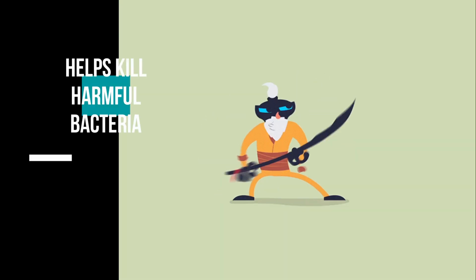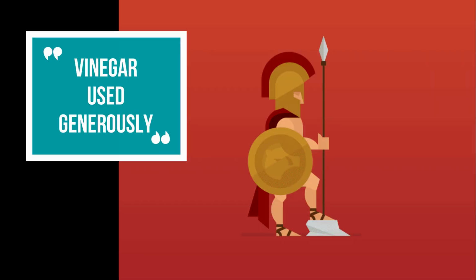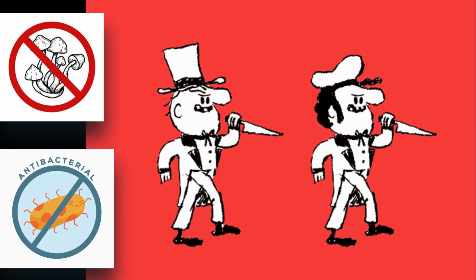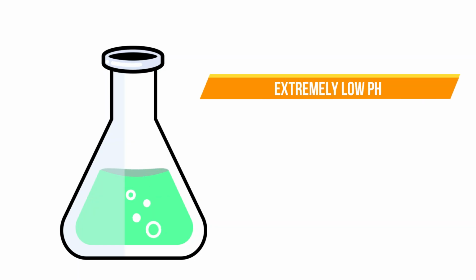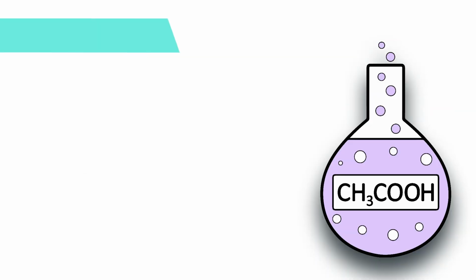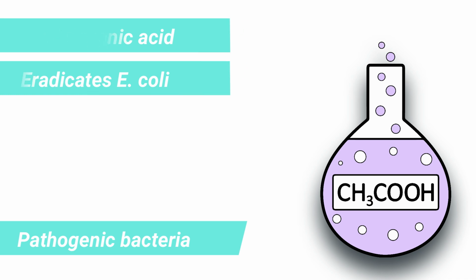It helps kill harmful bacteria. Since the ancient Greece era, vinegar has been used generously as an antifungal and an antibacterial agent due to its extremely low pH, and this is because of the presence of acetic acid. Now, this acetic acid is a very good organic acid helpful in eradicating Escherichia coli, that is E. coli, which is a foodborne pathogenic bacteria.